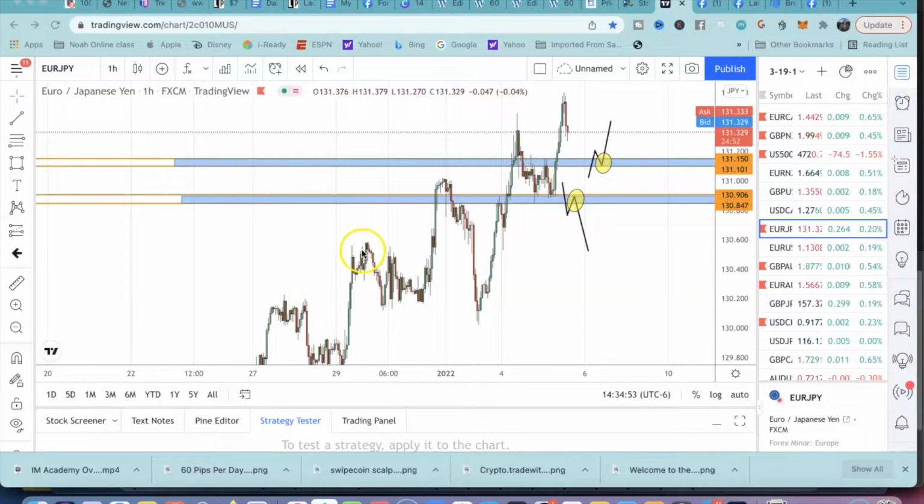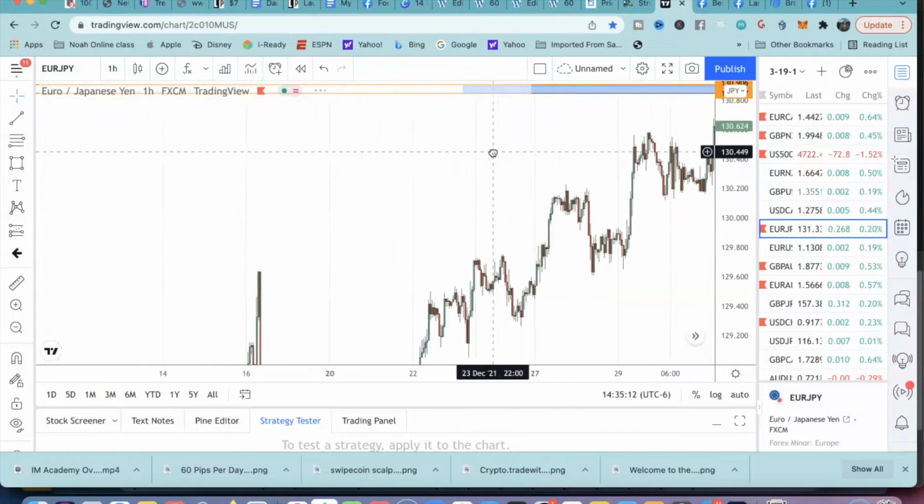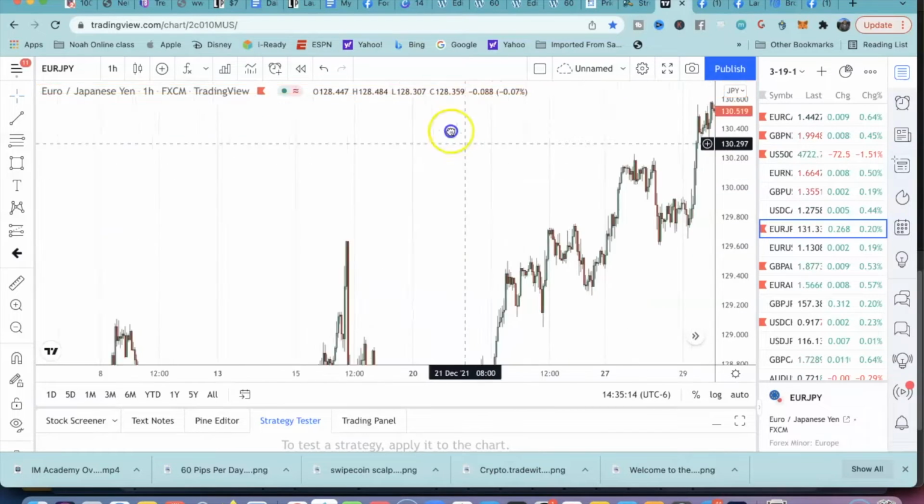So let's look at EJ, guys. The one thing we want to talk about really quickly, they always talk about, is look to the left. Looking to the left here, guys, at what EJ has done in the past, as you can see right here, it's definitely in an uptrend. And if you look right here, as I go to the left, it was clearly steadily trending up.